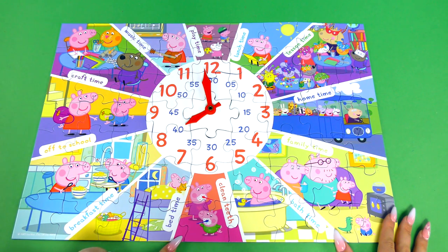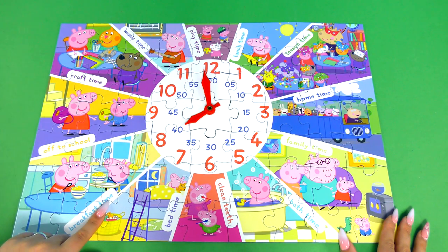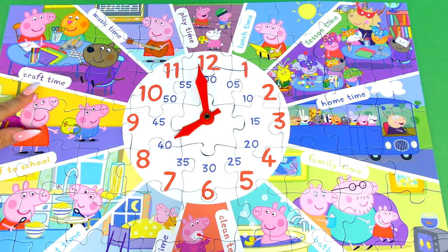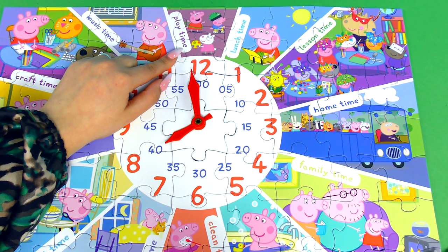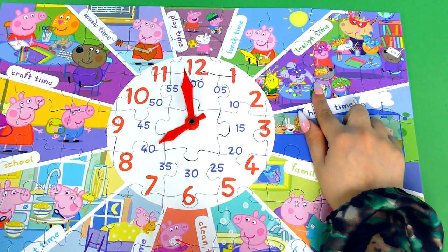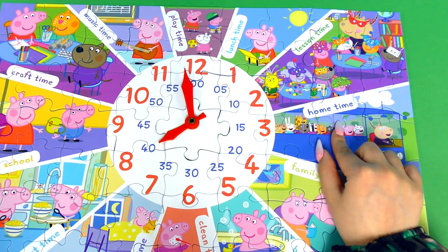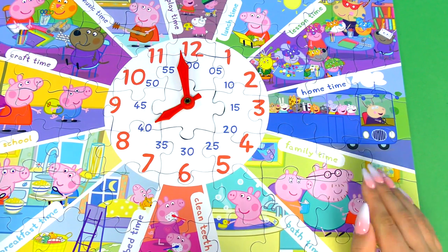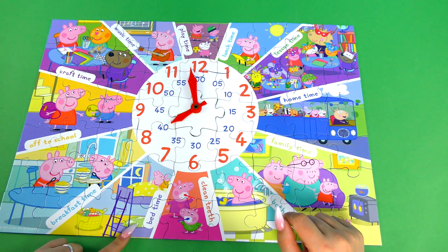Then, oh, no. First of all, breakfast time, then after school, then we have a craft time, and at 11 o'clock music time, at 12 play time, then we have lunch time, then lesson time, of course lesson time, of course at the 3 o'clock home time, family time, our favorite time, bath time, clean teeth, and then bedtime.